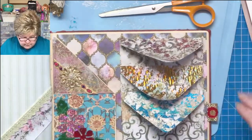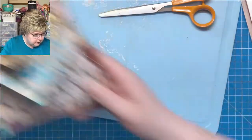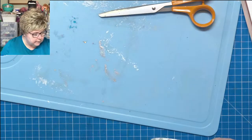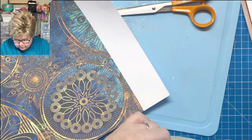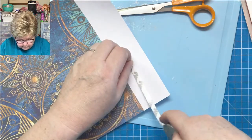Right, so back to the envelopes. Before I do that, I'm going to try a bit of double-sided and see if it works, because I'm really curious now. So here's just a margin on a piece of paper. Bit of double-sided.